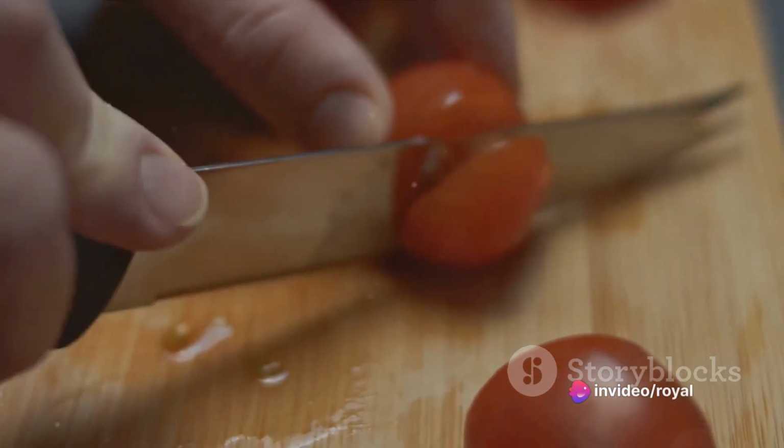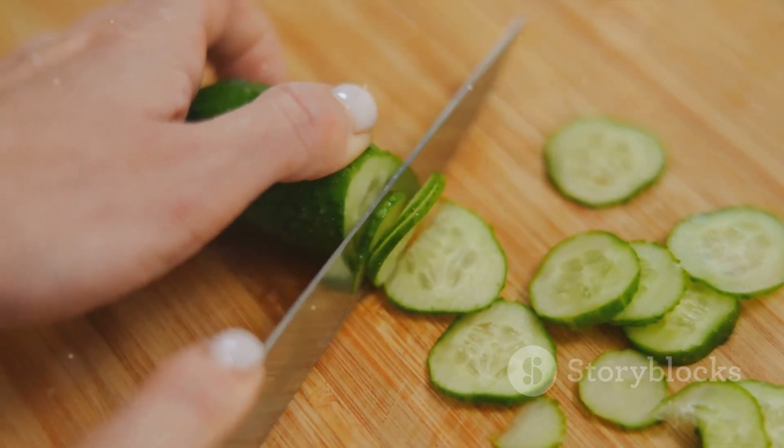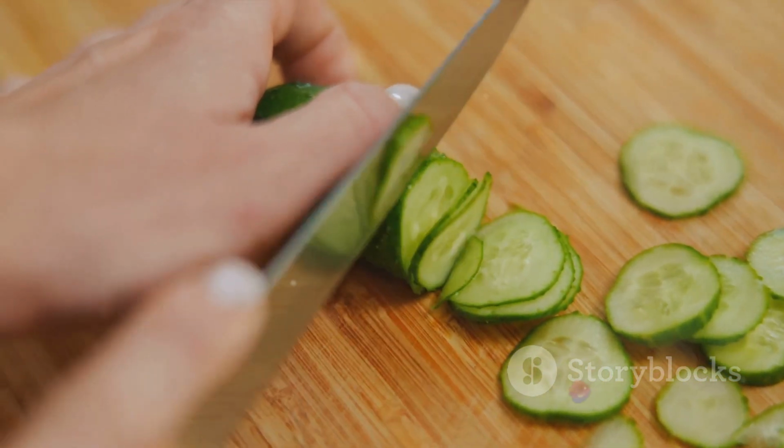Half a cup of halved cherry tomatoes adds a splash of color and a burst of freshness. And let's not forget a chopped cucumber, the cool and crisp element that ties it all together.